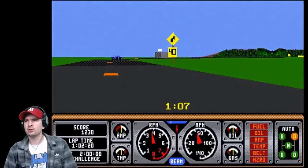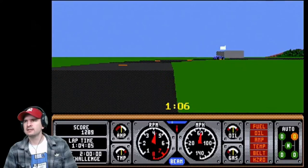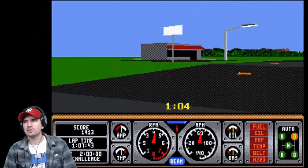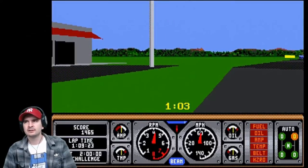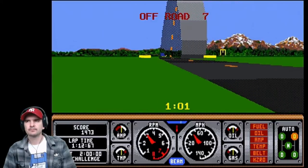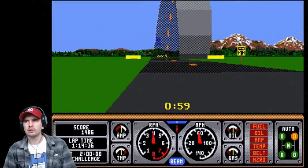We're approaching the loop the loop. Take it nice and steady. We do get time when we reach a checkpoint. But turn, we're going to hit a lamppost. Turn! We've got a lot of speed to gain here. Right, go, go, go.